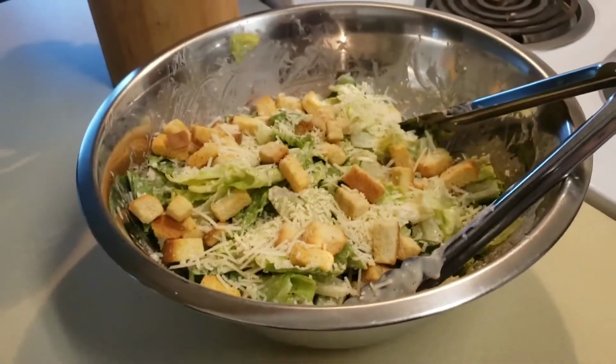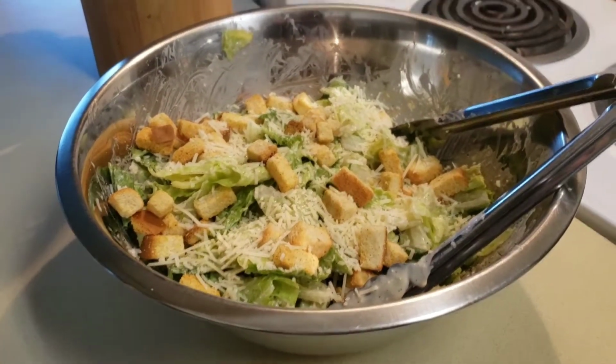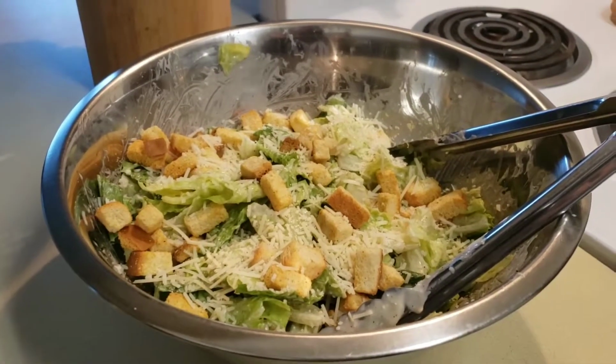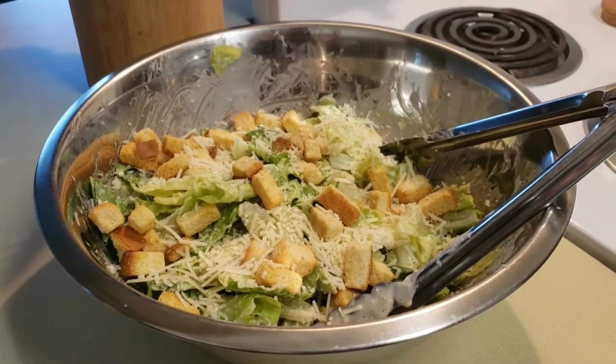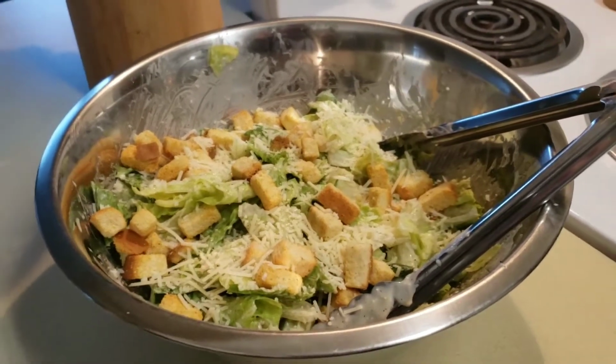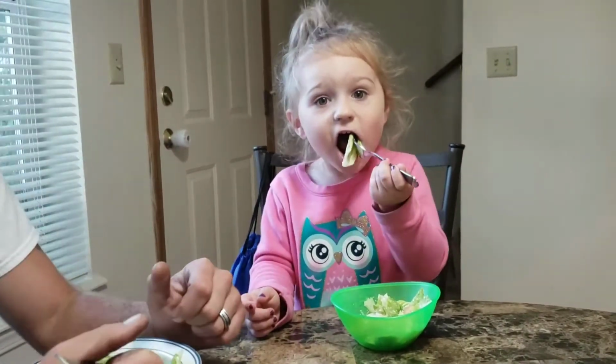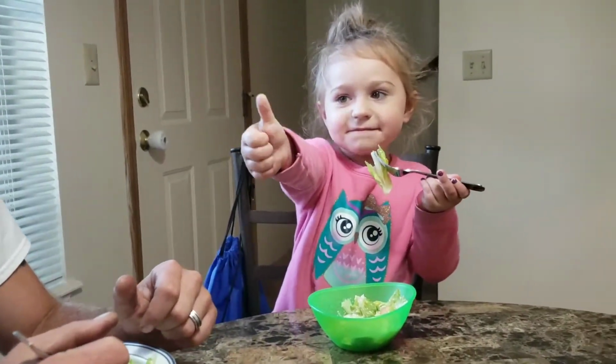And because I'm so hungry and I kind of feel like my blood sugar is crashing in a way, I feel kind of shaky and a little bit nauseous. So I'm going to go ahead and eat my salad now. And then I will show you guys the soup when that is ready. Can I get a thumbs up, Avery? Good salad, huh?